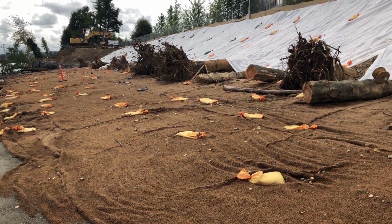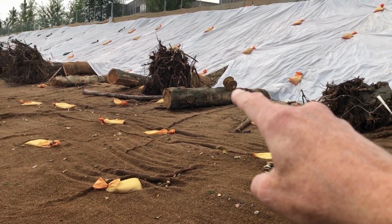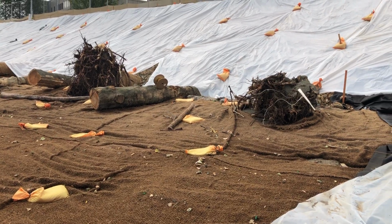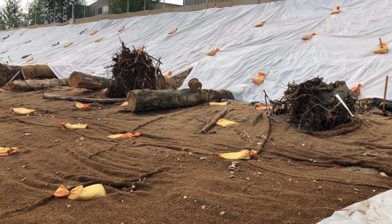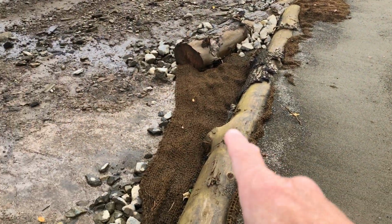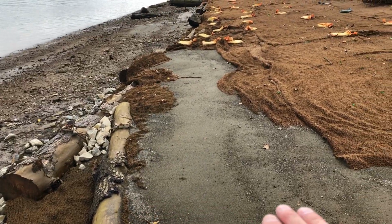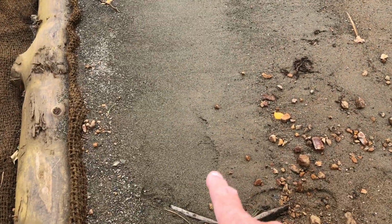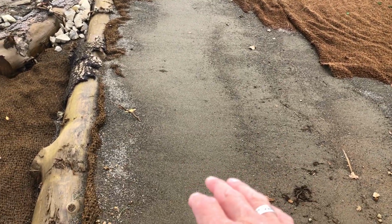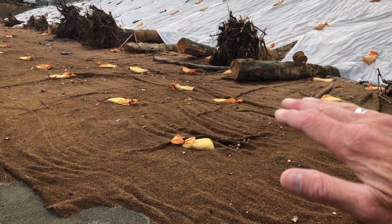We set logs. Those are tow logs, and then we set perpendicular logs for habitat to help pick up any debris that washes downriver, sediment, and helps hold the bank. And then we have the edge log here, +8. And then we backfill with sand, it's like concrete sand. Not concrete, I mean, it's what they call it. It's used for concrete. So we have a foot of concrete sand up to 12.